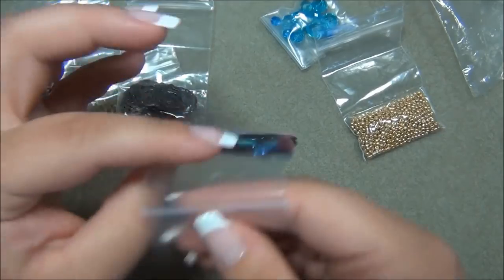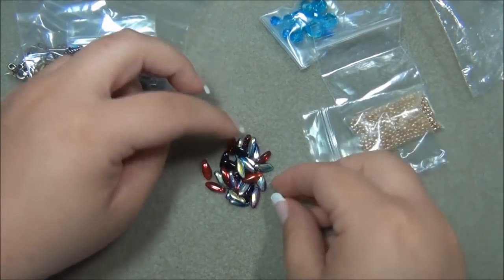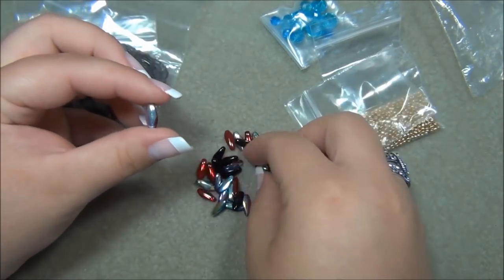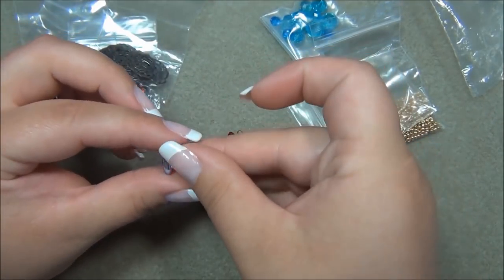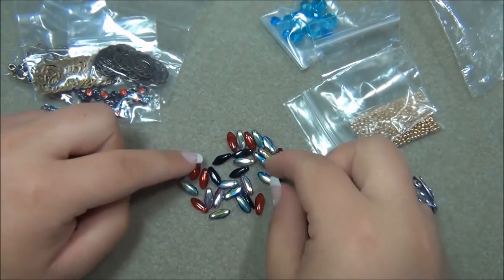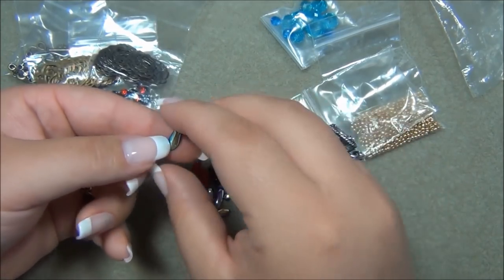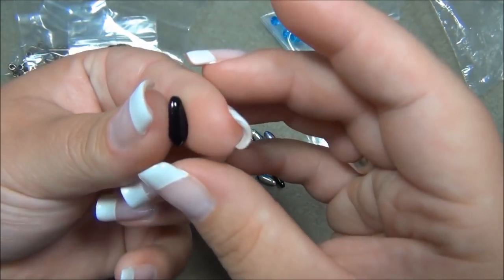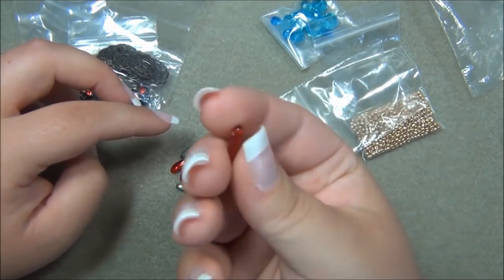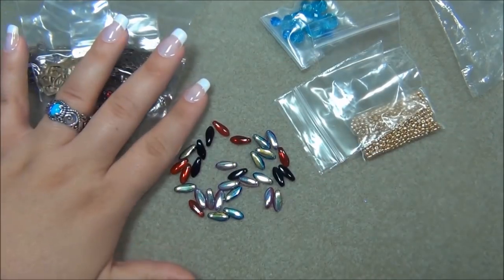Ooh, daggers. These daggers are fat. Look how wide they are. I don't have any this wide. These are really wide. I wonder what size those are. These would be cool in earrings. Oh, look at that. It's black on one side, and then it has that color in the other. I love the red ones. And the black. They're all gorgeous.